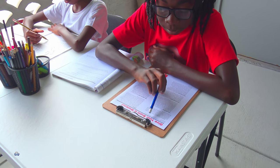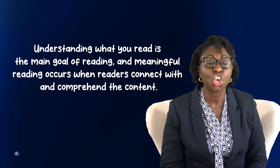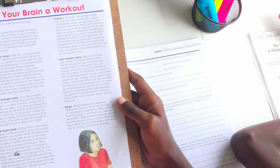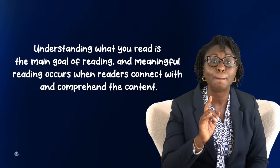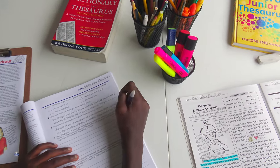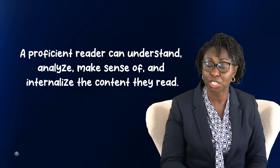Comprehension is one of the main components of reading. Comprehension is the purpose for someone to read. Readers must read the words and understand what they are reading. When readers understand or connect to what they are reading, that's meaningful reading. An excellent reader has the skills to understand what is being read, analyze the content, make sense of the content, and own what is being read.